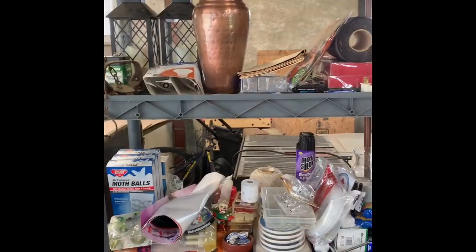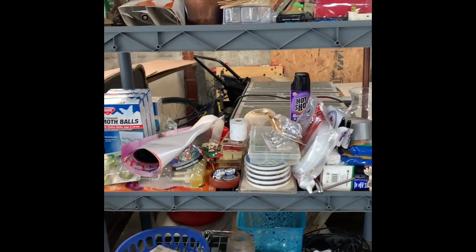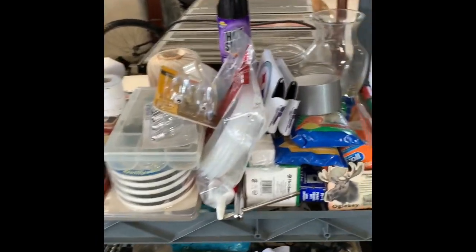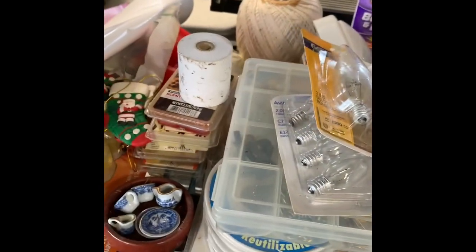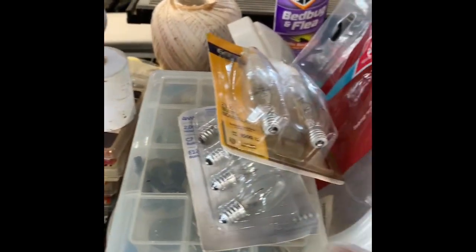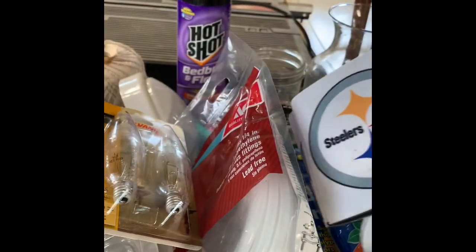All right, here are just some of the random things I've pulled out so far of the boxes that I'm gonna keep, maybe take to our store or have a yard sale here in a few weeks. As you can see, just random stuff. A little tea set. Light bulbs, a couple Pittsburgh Steelers can cozies. I may keep those.